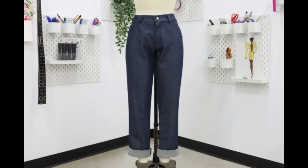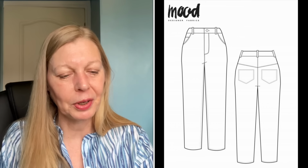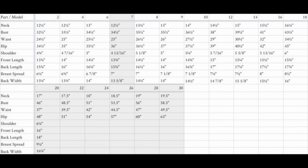So 3 patterns that I was looking at for that: you've got the Calamint jeans from Mood. Those are a wide leg loose fit jean with a high waist and a straight leg, bit of a boyfriend fit really, and can be made with your classic denim, or you can go on the colourful jeans trend with a twill or whatever. They also suggest a canvas, so you just need 2 yards or 2 meters for that. So perfect. And Mood do have quite a wide range of sizes in theirs.